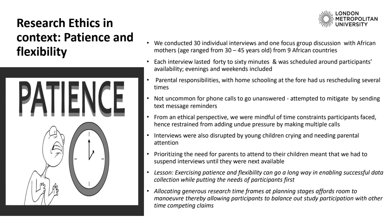And interviews were also disrupted by young children crying for their parents, and you just had to stop. So prioritizing the needs of children and parents came first when we were doing this study. What we learned is that you need to exercise a lot of patience and flexibility that would enable you to collect the data as you go along.